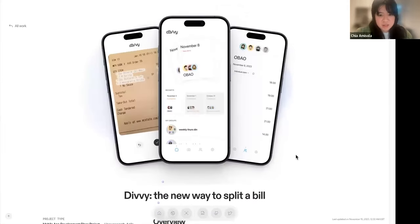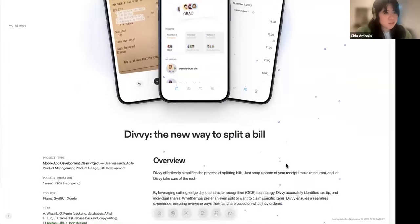And then going into Divi. First thing, the hero shot is really good. I get a glimpse of the app, even though it's a stylized shot, it still looks pretty parsable.